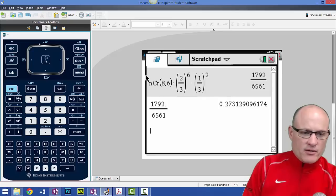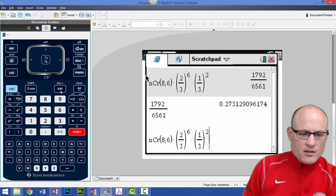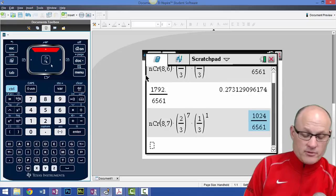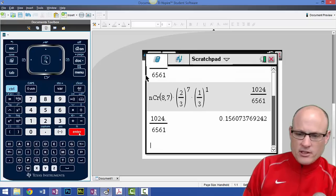So now I don't want to type that in again. So we'll hit enter. And we're going to change this to a 1. Going to change this to a 7. Don't forget to change everything. And this to a 7. Hit enter. Get another darn decimal. Sorry for those of you who are offended. I apologize.